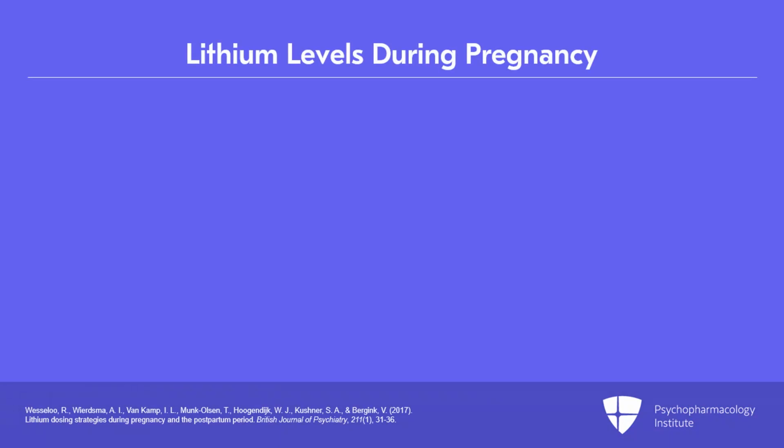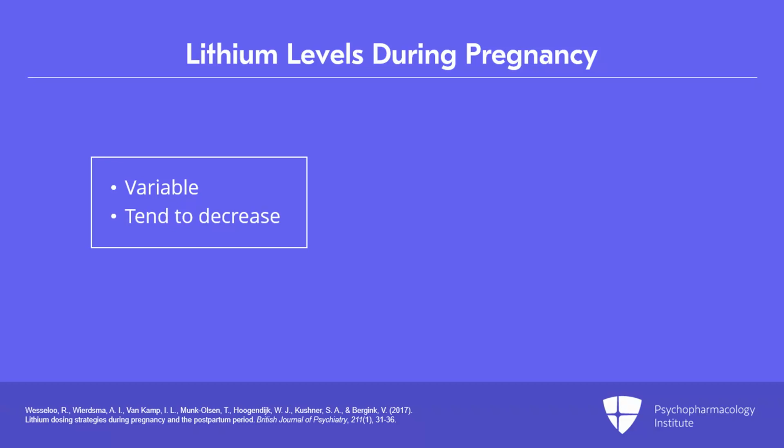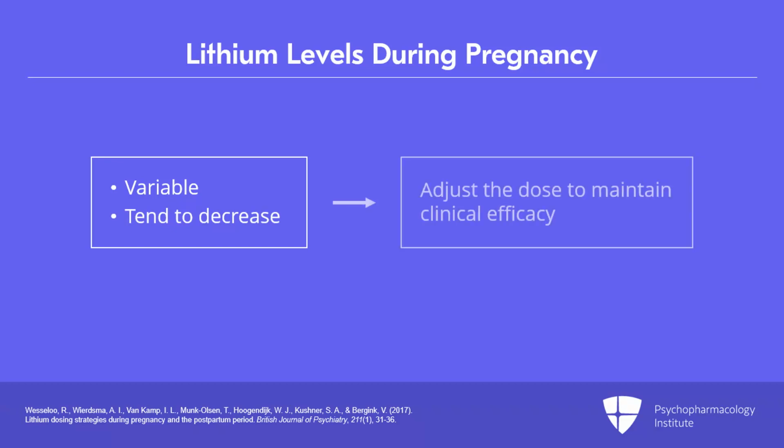Additionally, lithium levels are variable during pregnancy. In one study, first trimester lithium levels decreased by 24%, by the second trimester, decreased by 36%, and by the third trimester, decreased by 21%. So it's variable, but generally, lithium levels decrease during pregnancy, and the dose then needs to be adjusted. And we adjust it not just for the level, but also for clinical efficacy.